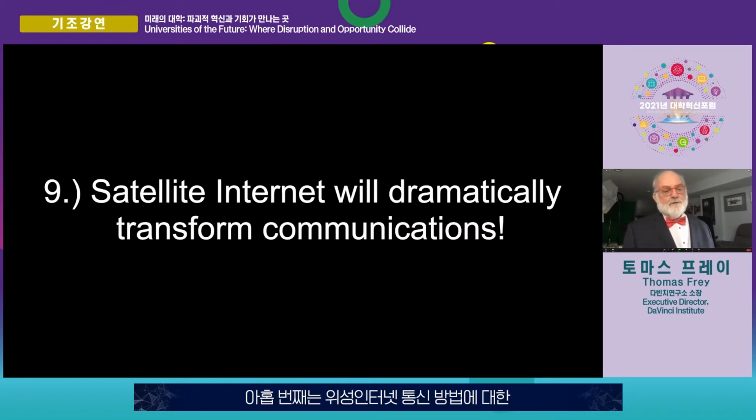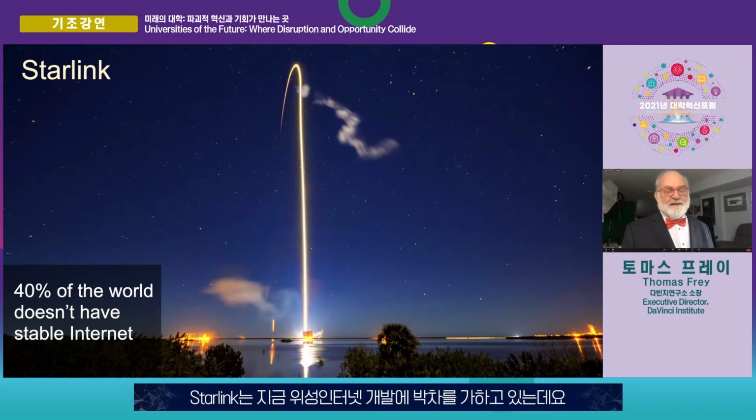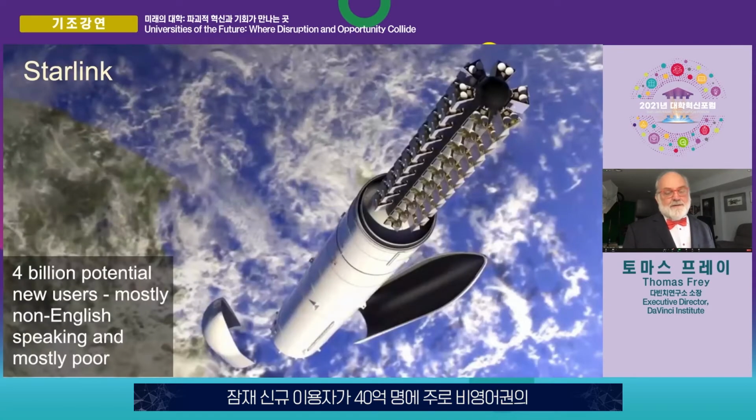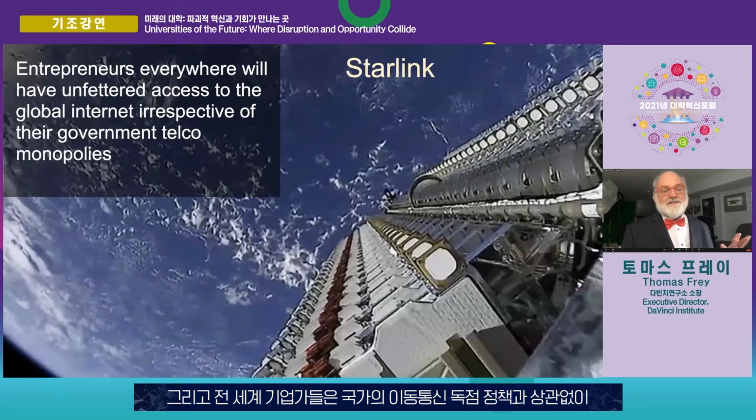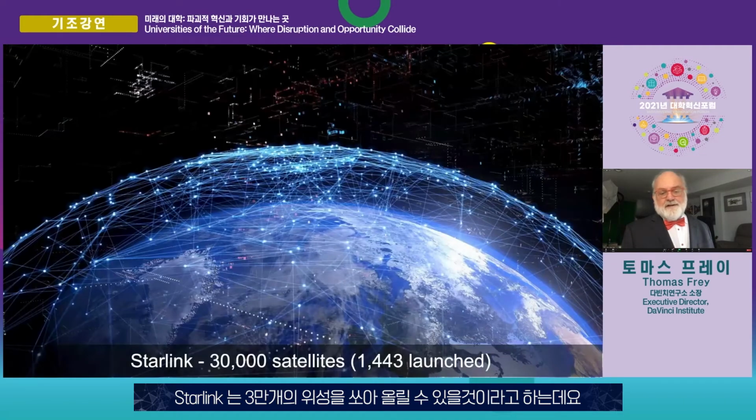Number 9, satellite internet will dramatically transform communications. So Starlink is really setting the pace for satellite internet right now. And they started off with analyzing the situation that 40% of the world still doesn't have stable internet. That works out to roughly 4 billion potential new users, mostly non-English speaking, mostly poor. But entrepreneurs everywhere will have unfettered access to the global internet, irrespective of the government's telco monopolies. So this does have monopoly breaking capabilities, but somehow there needs to be some level of cooperation that goes along with it.